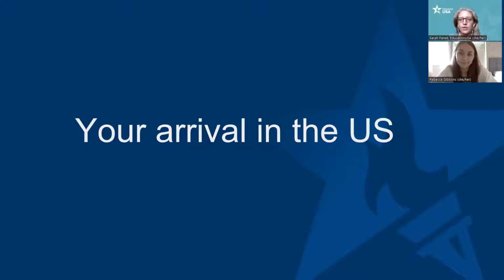The other thing to be aware of with your arrival in the US is just making sure that you're following any of the COVID requirements of your university and for entering the US. I imagine at this point in time, your university will already have been in touch about any of the requirements related to COVID, whether there's any kind of vaccination requirements or whether there's any requirements to be tested. And so do make sure that you are aware of what those requirements are and make sure that you're meeting those requirements before you go.